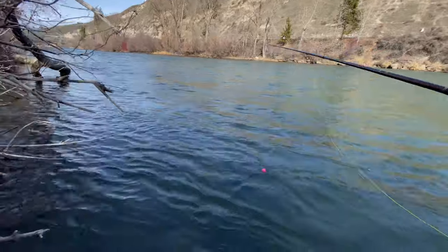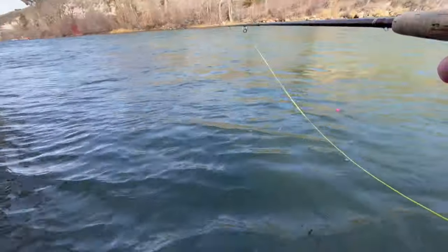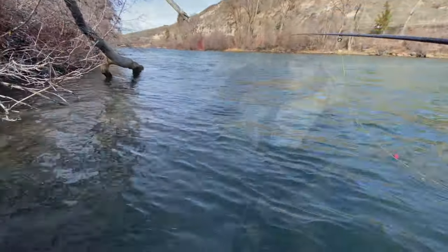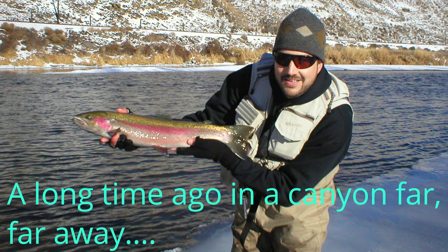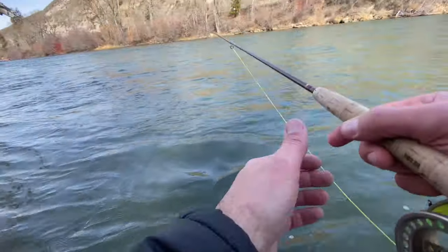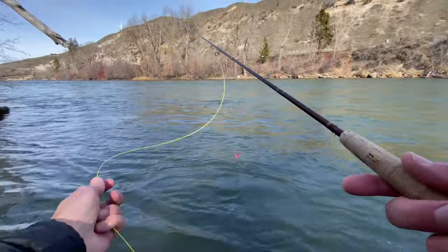Wow, that was a slab. That is pushing one of the bigger fish I've ever caught on the Yakima, trout-wise. You know, I caught that big steelhead long ago, but that thing was a good 19 or 20 inches. So, holy smokes, that was a big fish.